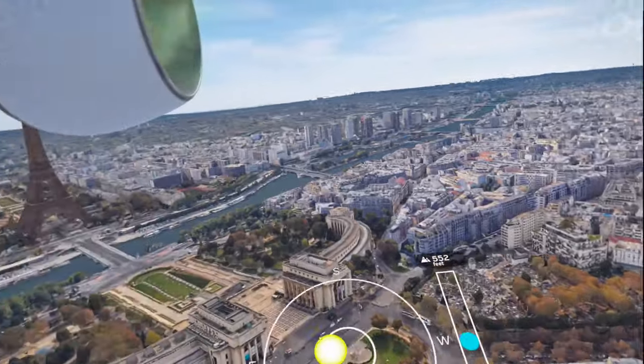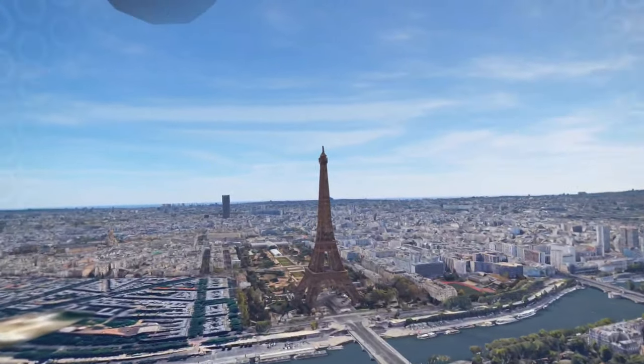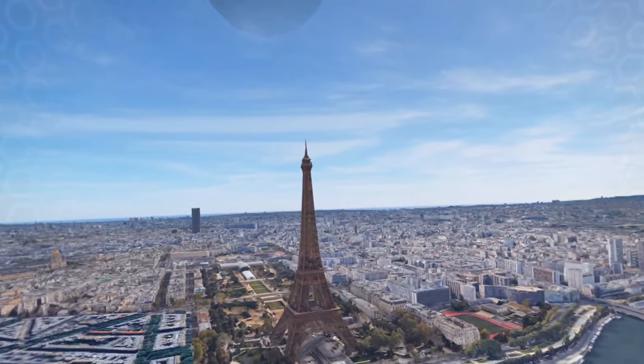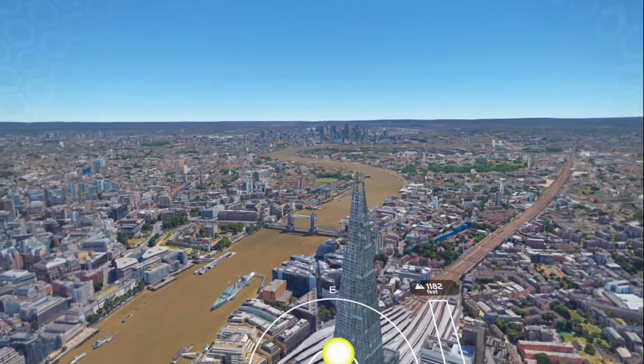As with the aforementioned apps, this experience is tied to Google Maps, which has its pros and cons. The pro is that you can go almost anywhere in the world, and the con being you are tied to the quality and detail of the current scans.